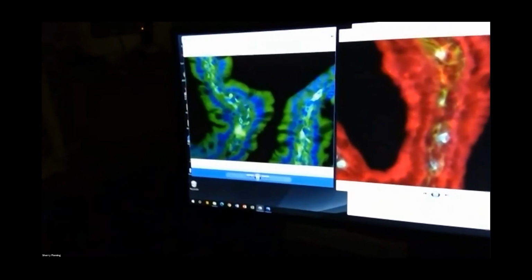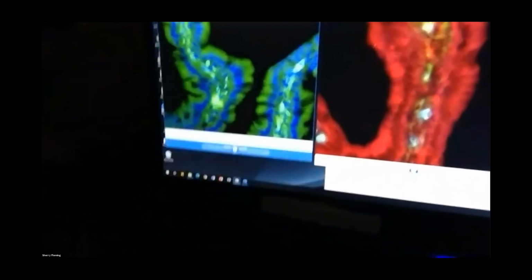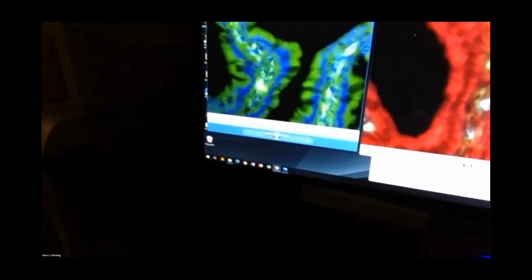And all of these were performed, all of the staining and pictures were taken by undergrads. Undergrads also do the entire tumor model. So with that, I will take any additional questions that you have.